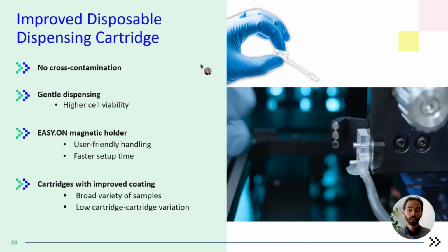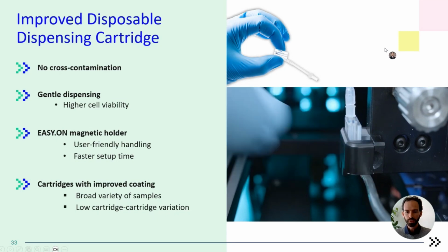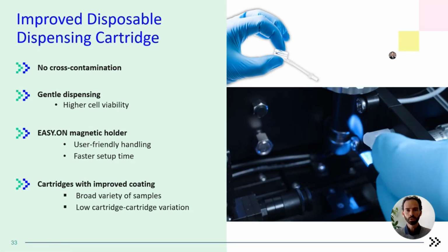This is where cells are loaded, and the only part of the instrument that comes in contact with the cells, eliminating the risk of cross-contamination and making the instrument very easy to clean and maintain. Here we see a video of how easy it is to load the cartridge.